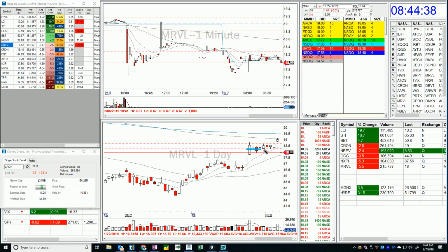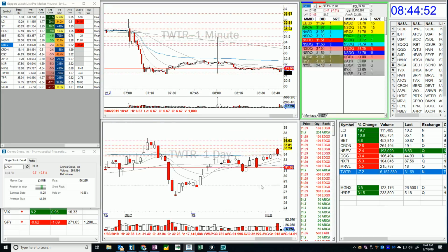You have this level that it was holding. It went right through it. Actually, it's pretty close to the high of pre-market. Then you have a level right over here that's kind of holding. So it's kind of within this range now. Let's see what it decides to do today. Hopefully we can get more volume and a cleaner pre-market action so we can have that on our watch.